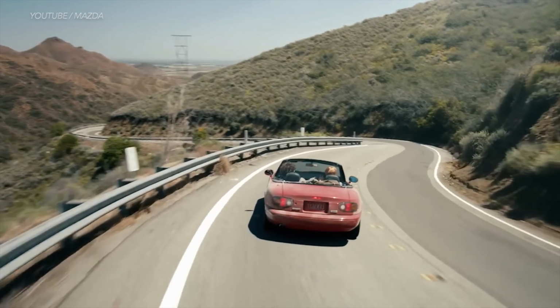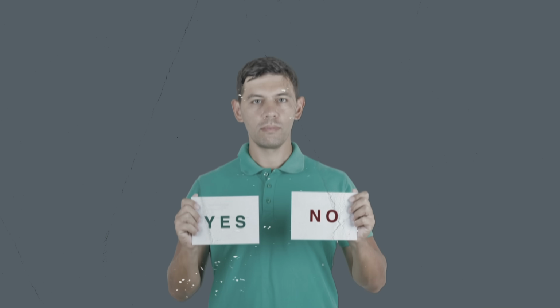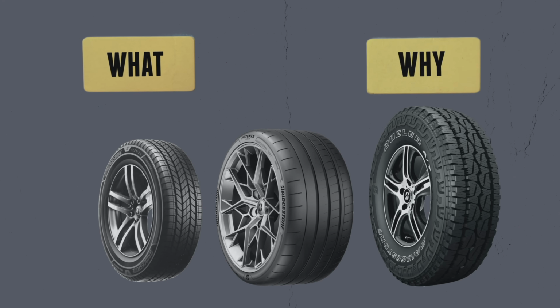I dare you to try and find good 14-inch tires for an older Miata. I can tell you right now that won't be easy. The size of car tires has changed drastically over the past few decades. If you're wondering why, well, there's no one simple answer to that question. In reality, there are a few different factors that have been influencing this trend.